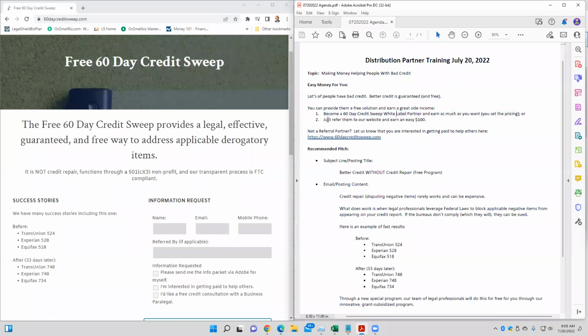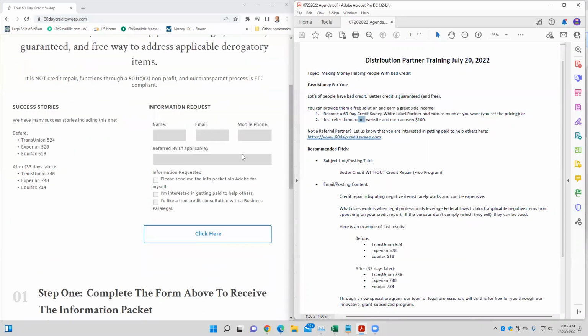Or if you want even simpler, you can just refer them to our website. You make an easy $100. So again, you control your own pricing as a white label partner. If you're just going to refer them here, which we'll talk about the process, then you make an easy $100. But regardless, the topic today is how to go about most effectively taking this message to the marketplace.